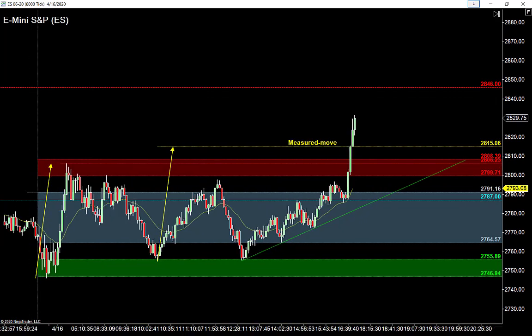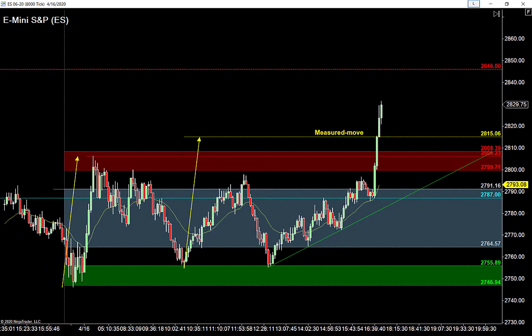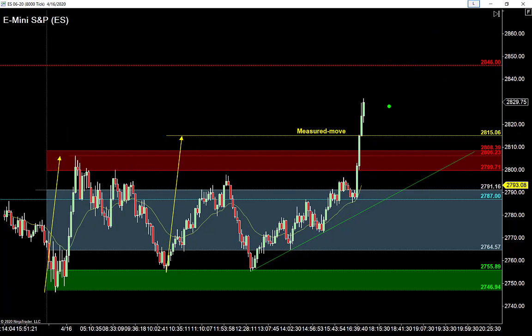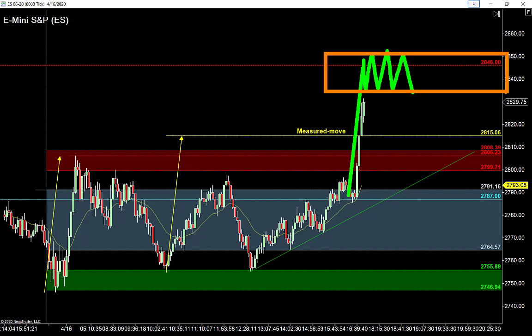So just make sure you don't chase after these things as they go. But what I want to make sure you're aware of is this high, that 2846. If the market slams higher here, we may start going sideways up here. And so we may see this market start sitting sideways. If the market sits sideways like this, that's now a bull market into a trading range.